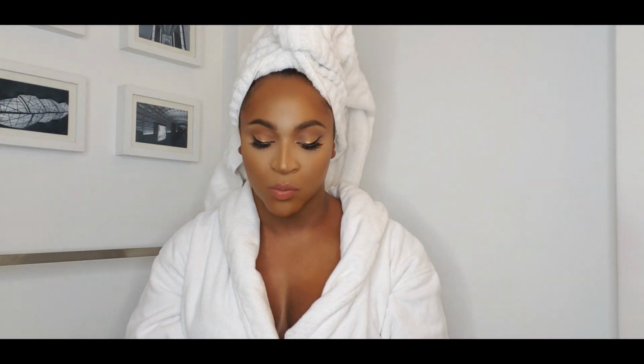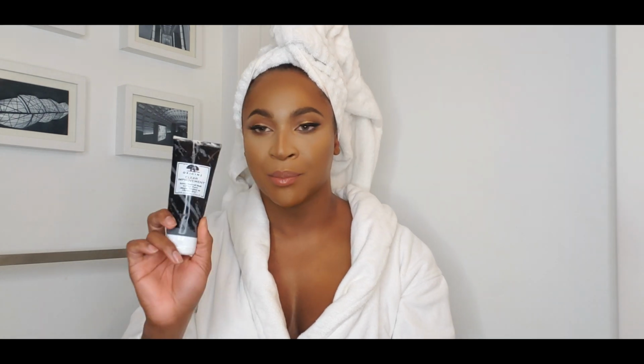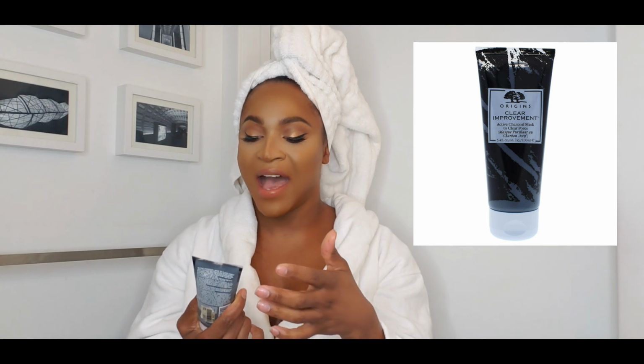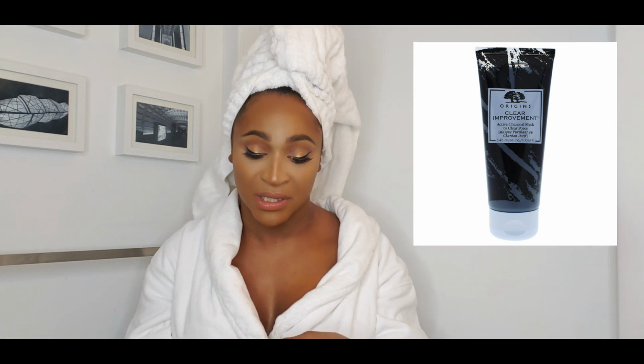So let's get into the masks that I use. I have been using this, oh my God, I don't know how long I've been using this, but this works. Before the charcoal craze happened, I knew about charcoal. It has a pulling agent in it, charcoal does, and so it pulls all the impurities out of your skin. This is the Clear Improvement by Origins. Clear Improvement by Origins is that go-to mask. It's that old school OG mask that really does work.